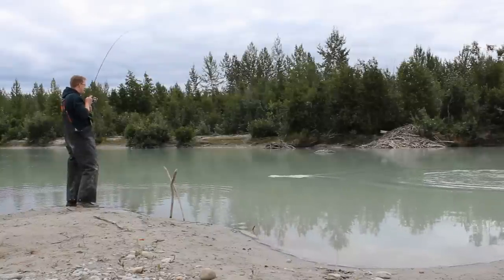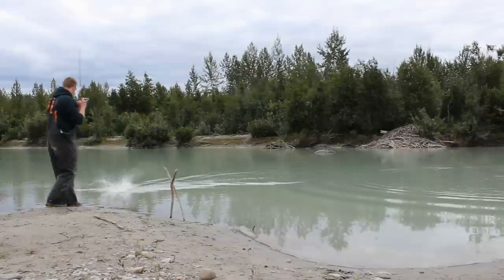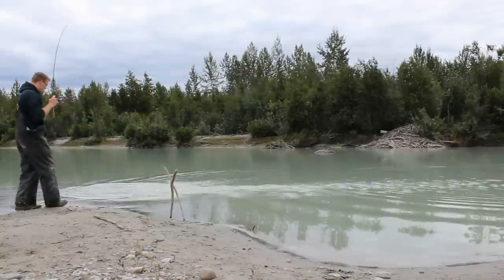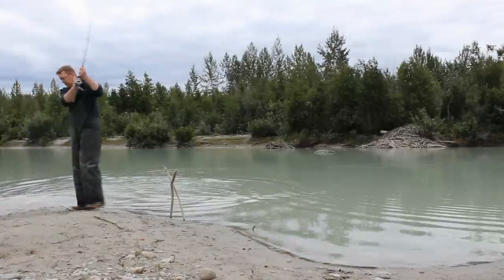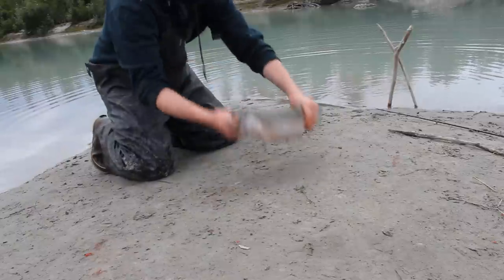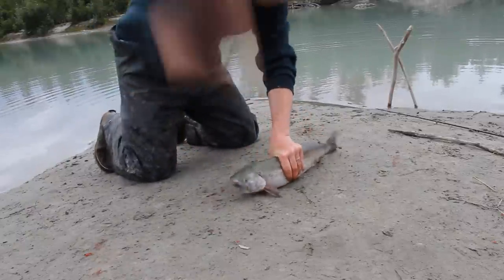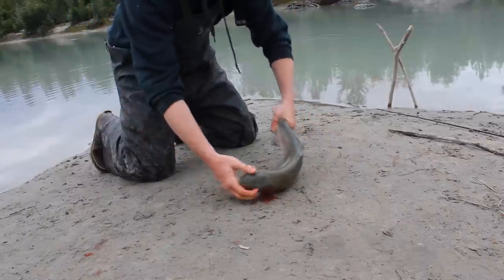Out of all the silvers I caught on this trip, only a handful of them ever twitched the rod tip. You had to watch the line and see whether the line was moving. Very, very subtle takes. But this was a perfect dime bright silver, perfect eating fish. So as soon as you get that thing on the bank, you want to crack it over the head. That puts it out of its misery, keeps it from getting away, and it's the fastest way to do the deed without getting too messy.